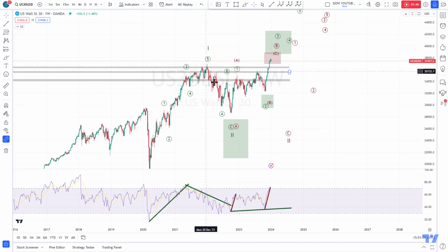And then this structure here will unfold as an expanded flat. The first leg down here is then a wave A in 3, 1, 2, 3. And then from here, we have an overshooting wave B, so an expanded flat structure taking out the all-time high. This wave B can then be subdivided in 3 waves, a wave A as an impulse. Then the structure we are seeing here is running flat as a wave B, and then again from the wave B low, we can have another impulse here as a wave C, which is then the end of this wave B.